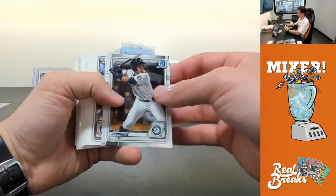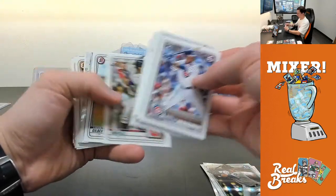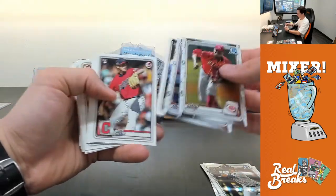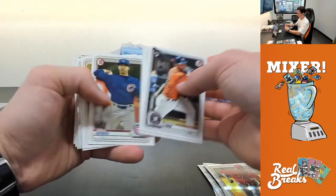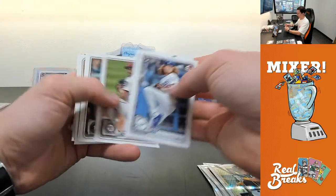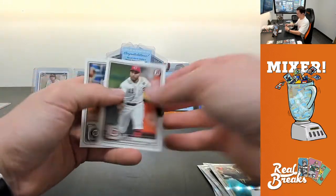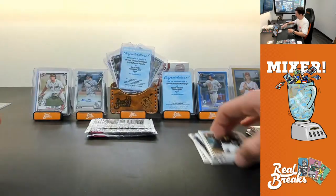All right, so we got paper, couple chromes. Paper. Chrome. Come on, Jason, where you at? There's Robert Rookie in there. Alright, nothing crazy in our base.